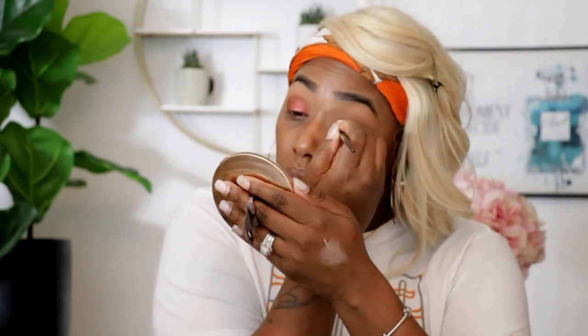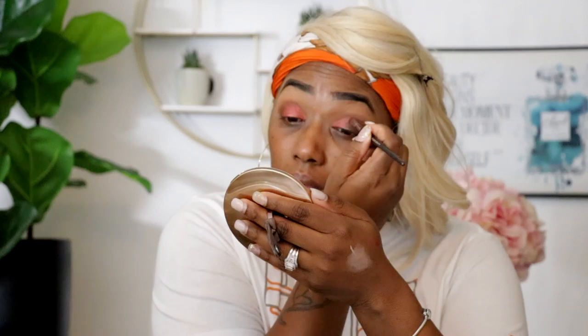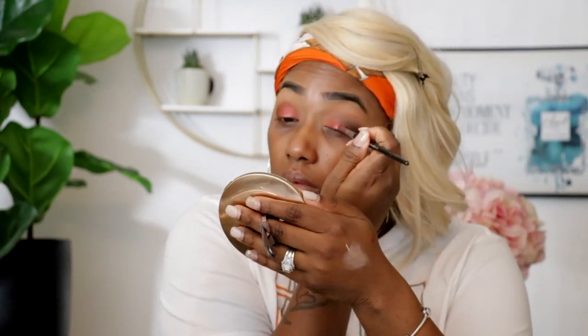So I'm going in with this really pretty, vibrant cranberry type of color. It looks cranberry, but I don't know, anyway, you see the color. So I'm gonna go in with that color. It's more of a shimmery type of color, and I'm applying that on my lid. I just wanted something that would stand out. So I did decide to do that color.